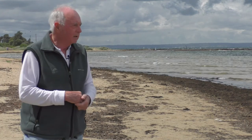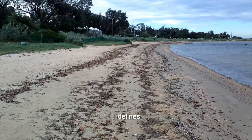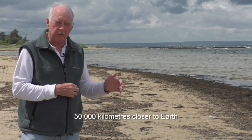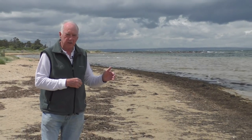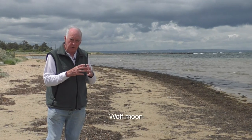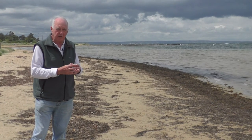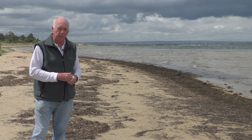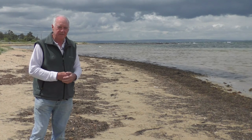Now, in the image you'll see four tides, a classic day, but at the moment we had an extraordinary week in which the moon was 50,000 kilometres closer to Earth than it normally is. And as a result, it caused what they call a wolf moon, and that meant much stronger tides, very high tides and very low tides. So that mucked up the usual tide lines that you'd find here. So it's nice to know these things about the tides.